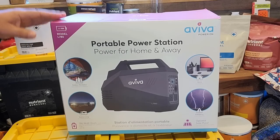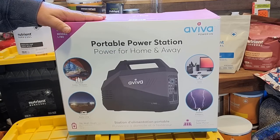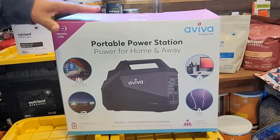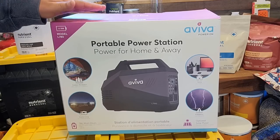Well, ladies and gentlemen, today I present to you the Aviva portable power station. And you all know that I like to refer to these machines as solar generators. The reason I decided to review this is, although it's a smaller solar generator, the price is right. For the amount of watt hours that you get, the price is really good.